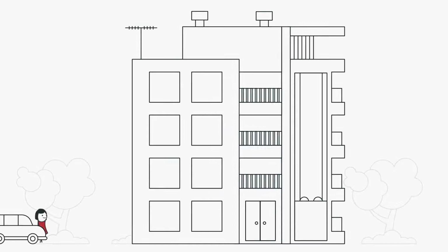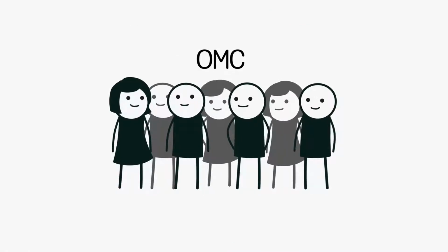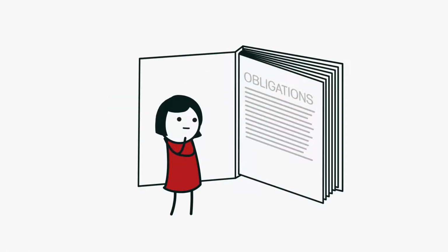When you moved into your new home, you may have noticed that the common areas such as the entrance, hallways, staircases and elevators were all clean and in good working order. Maintenance of these areas by all owners, according to Irish law, is one of the reasons why you and your fellow owners must form an OMC. This was stipulated in your lease.